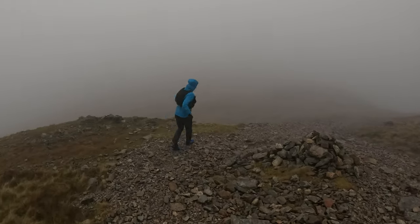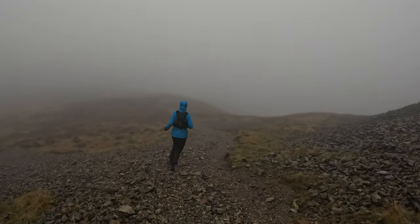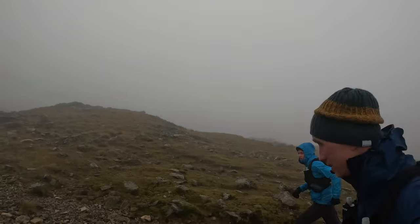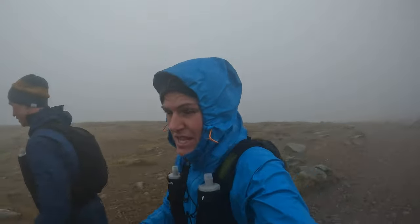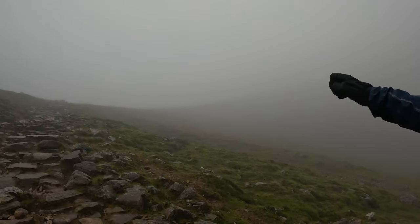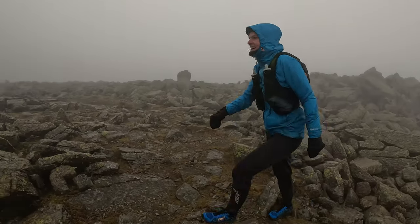The descent off Allen Crags. We're now heading for Esk Hause before heading up towards Scafell Pike. Shelter at Esk Hause. Not sure that you'll see anything, but in that direction, should the clag not be so low, you'll see Great End. Very slippery.